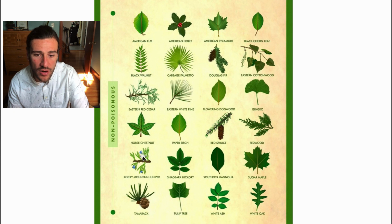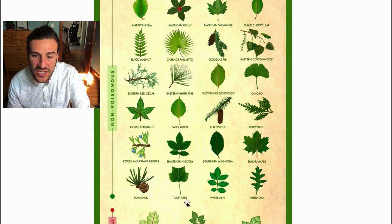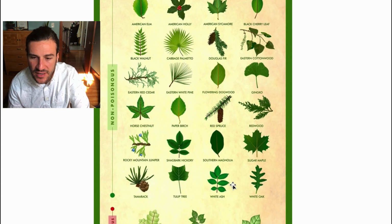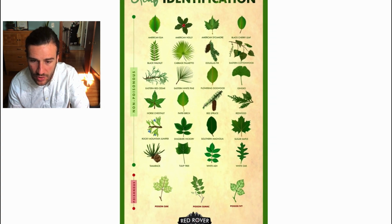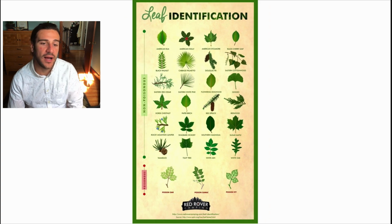If really bright areas, try looking for eastern cottonwoods. There are a lot of ornamental horse chestnut trees around me. Look at birch bark better than the leaves. Look at the bark for birch. Tulip tree, this is what that tulip poplar leaf looks like. Almost looks like a cat face. White ash kind of looks similar to a black walnut, with larger leaves. Look this over. Try and identify your local flora.